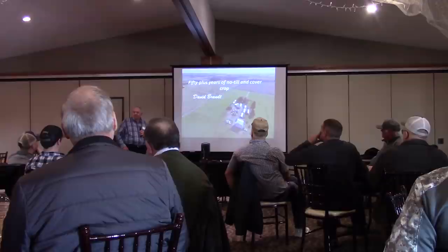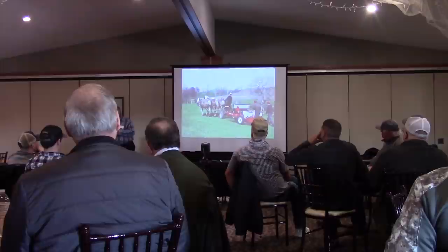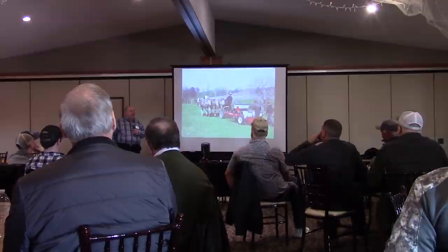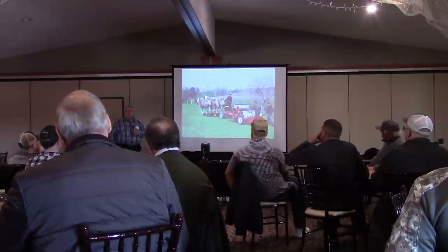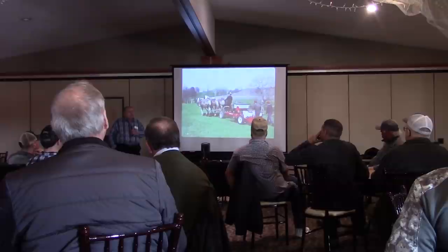I'm old enough now, and I've done it for 50 years, so sometimes I like to reminisce. We don't realize how hard it was when we first started. This is my first corn planter. I bought it in 1969, and everybody says, well, how much horsepower does it take? Well, it takes 2 horsepower per row. And that was before monitors were made, so we had a couple guys walking behind making sure the seed was falling in the seed trench. And we were lucky enough every now and then we'd get a little extra nutrients from those horses.